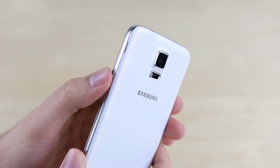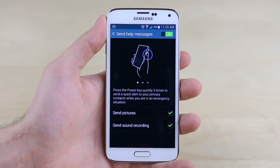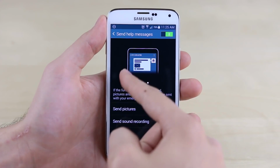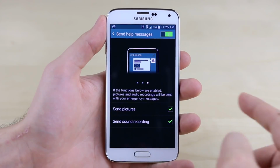12. If you ever run into trouble, with the S5, you can triple tap the power button to automatically send a text to the people on your emergency contact list, giving them your location, a picture from the front and rear cameras, and a short sound recording so that way they can get a better idea of where you are and what's actually happening to you.